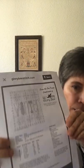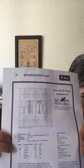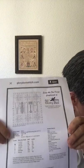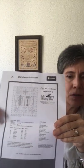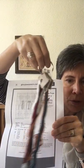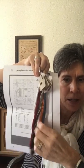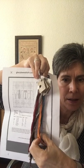Okay, and the other thing I want to stitch before winter is over is this very cute freebie by Glory Bee. Can you see? It says winter with a snowman and a snow shovel. Hi, girlfriend. I'll get to you in just a minute. And I pulled the threads, but not fabric yet. That shouldn't take long, and I'll probably do this in February.